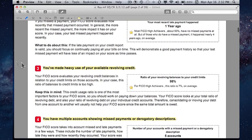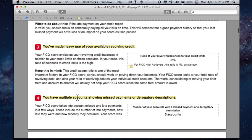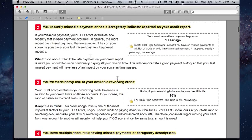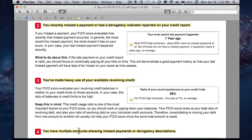The third one is they've made heavy use of the available revolving credit. That usually means their balances are high, or what's called utilization. Their utilization is high. And number four, they have multiple accounts showing missed payments or derogatories. So number four and number two: number two is you've missed a payment, but number four means you have multiple accounts where you have missed payments or derogatories.